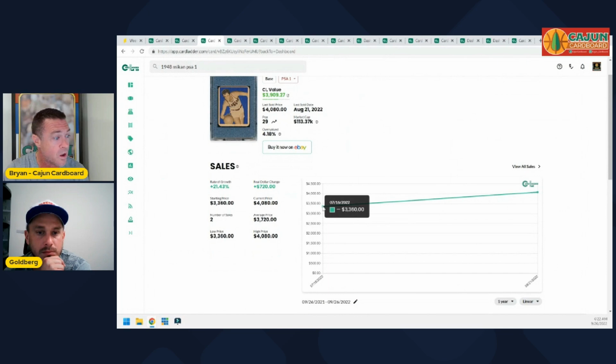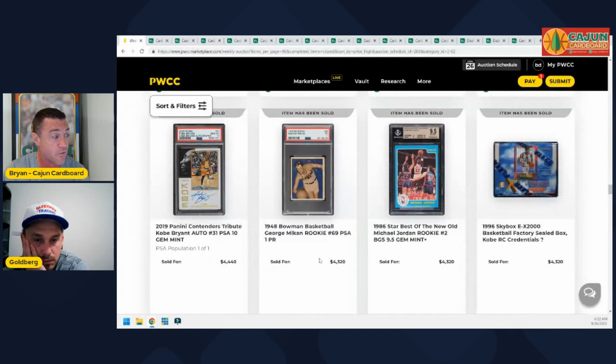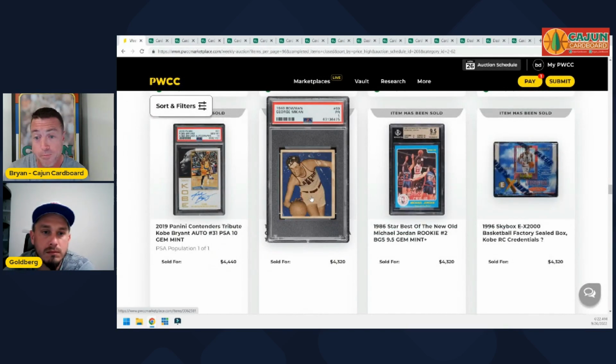$4,320 it sold for. The last 2 sales, Andrew, over the last year. This card's so rare. It's Pop 29. Only sold twice over the last year. That's how rare it is, even in PSA 1. 4,080 was the last sale. This one goes for 4,320 despite all the clear paper loss on the front. Just a big card. Probably the first big, mainstream vintage card out there for a Hall of Famer, right?